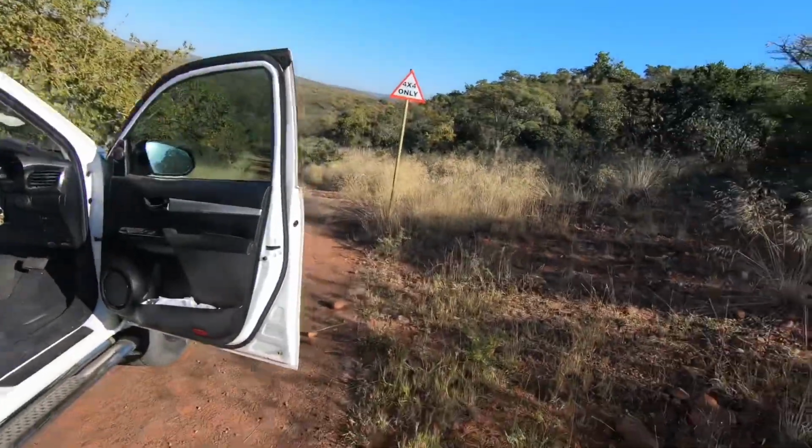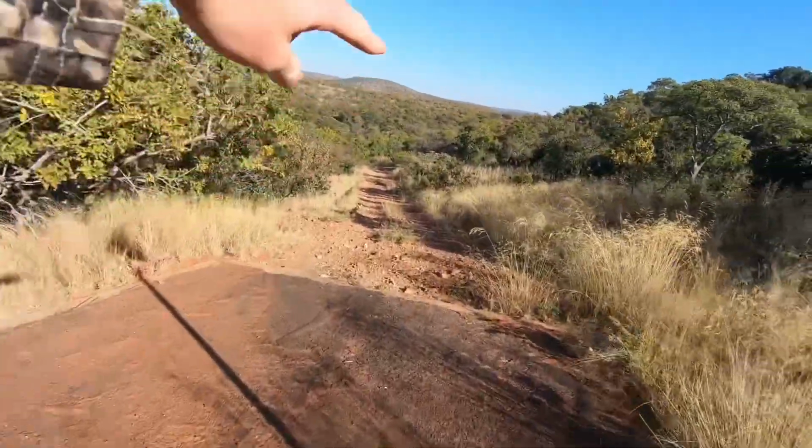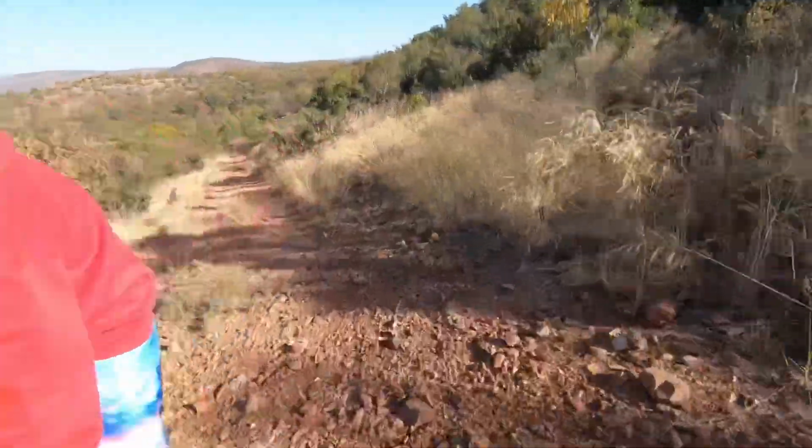As you see now, this is the 4x4 section, as you can see there. The bakkie will be fine. I mean, it's a Toyota, it's chilled. So they're gonna go on the bicycle down here, and then it goes left. So I'll put the camera in the front so that you can see. Here comes, go.